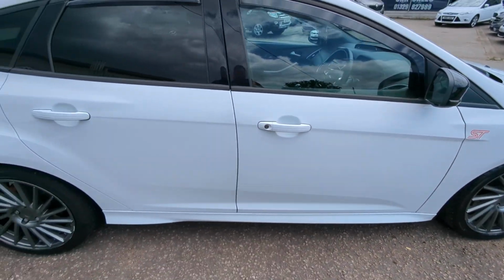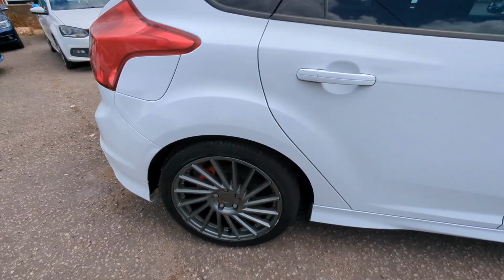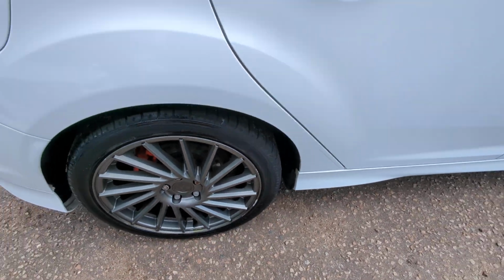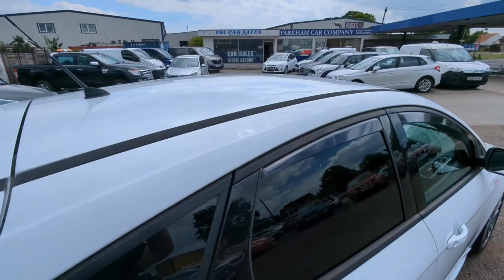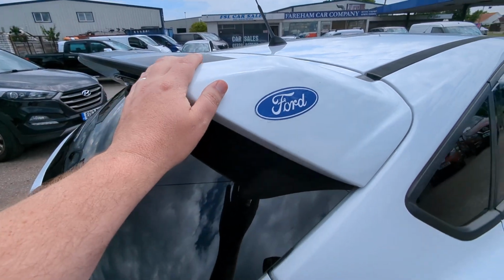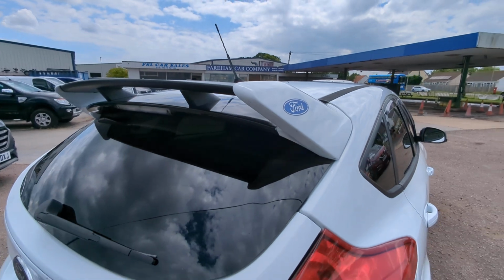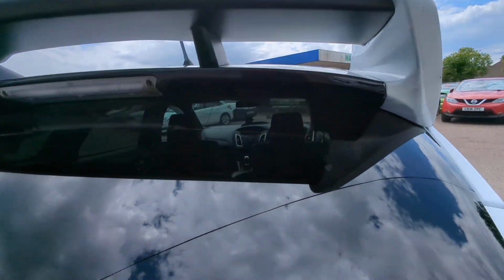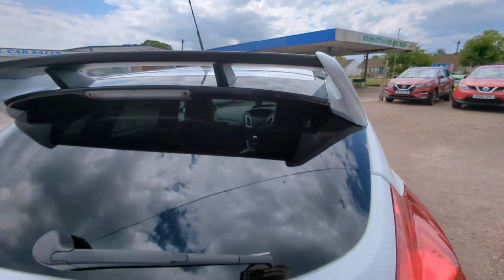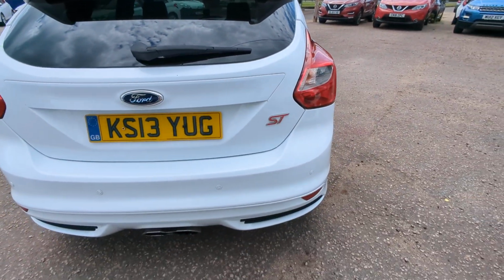The side skirts are part of the ST kit, I believe. This wheel has a couple of little curb marks on it, there and there. The roof is all good. This, according to the chap that traded it into us, is a genuine RS spoiler. Something to do with the fact that it has built-in washer jets and the non-genuine ones don't. Again, not my area of expertise.